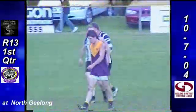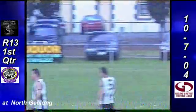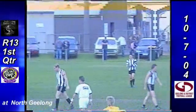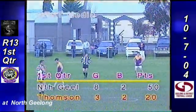They go to 8-2-50. Lead Thomson 3-2-20. Victory Trophy's first quarter scoreboard, 29 minutes now gone. As I said, 11 goals scored this quarter. I wasn't far out, was I? Just a little bit early when I said it.